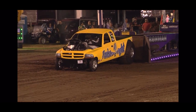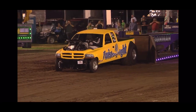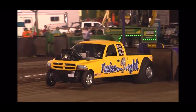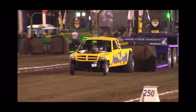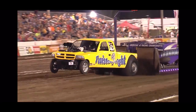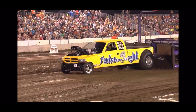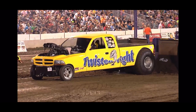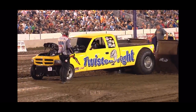Dale had some health challenges last year. Didn't get to drive this truck very much. Somebody else drove it for him. Real nice look, a little pulling truck right there, a 2006 Dodge Dakota.